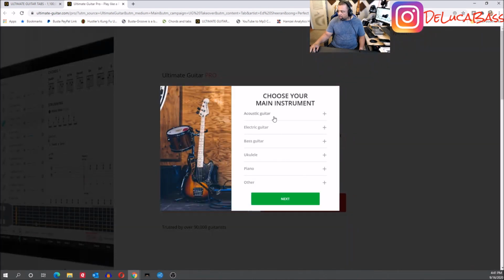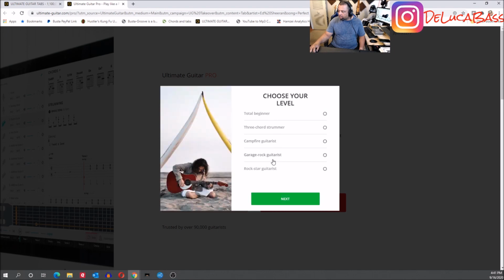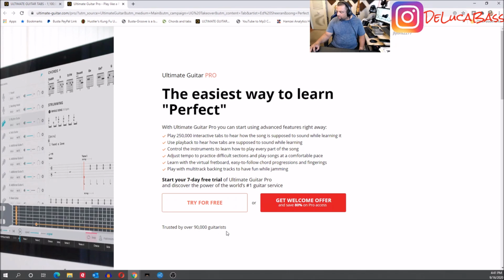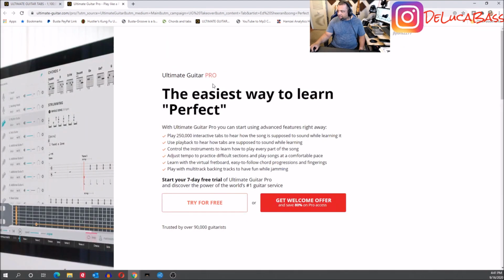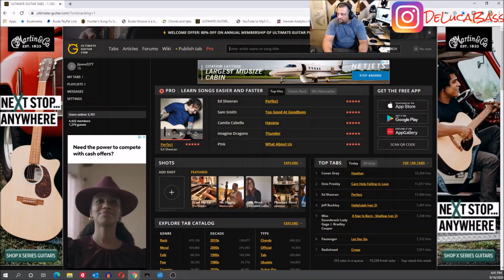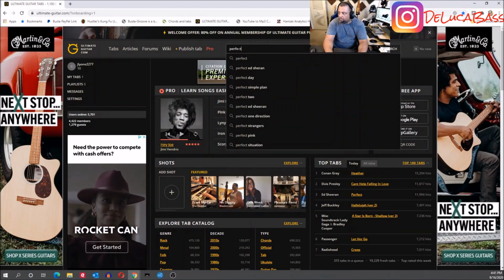Okay, this asks me to choose my instrument. Yeah, okay, let's just say rock. What the hell's this thing doing? I'm a rock star. I don't know what that is. Oh, man, what is going on here? What the hell? I might have to come back to that bad boy. Oh, man. So let me do this. Let me see if I can do perfect Ed Sheeran.